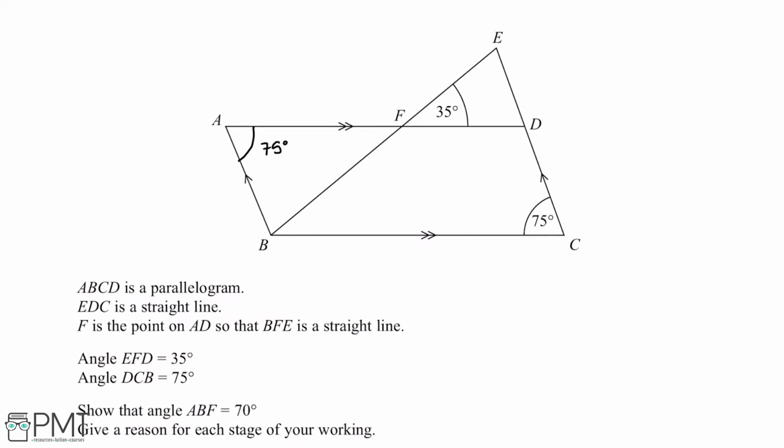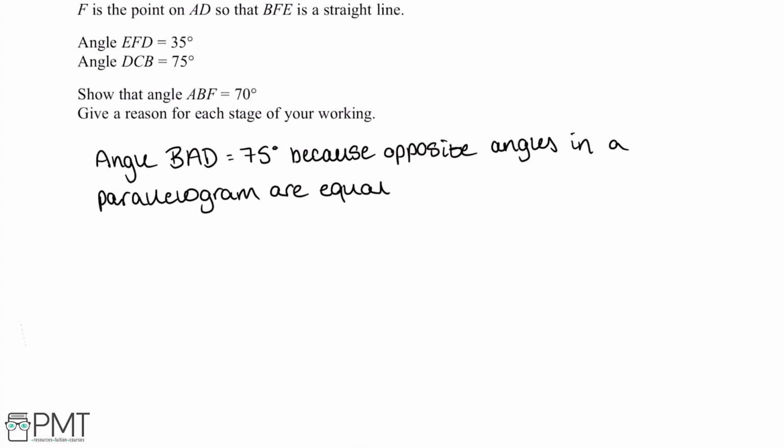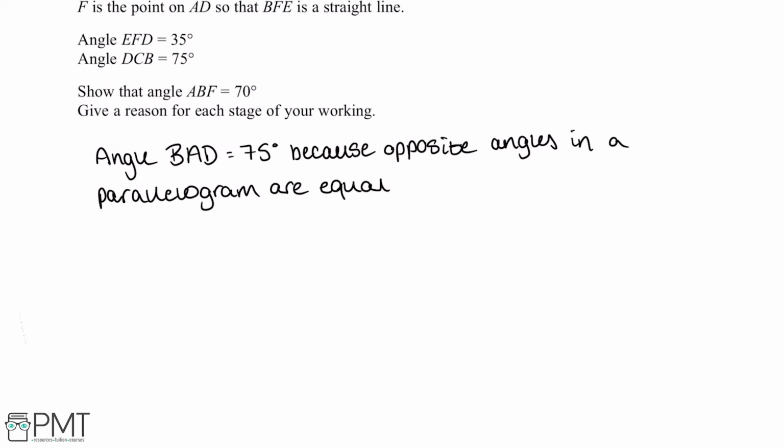Now if we take a look back at this diagram, we can also see that this angle here, AFB, will also be 35 because vertically opposite angles are equal. So we can also fill this in. So again, we can write this in the space below so it's clear where we've got our answer from. So we can write that angle AFD is 35 degrees because vertically opposite angles are equal.